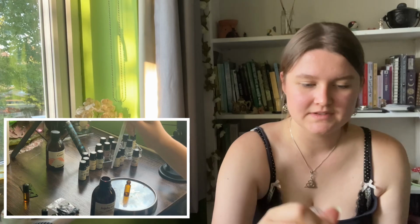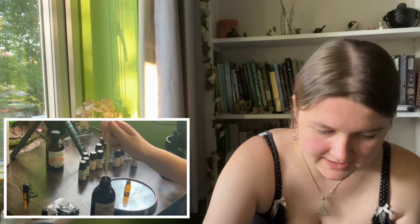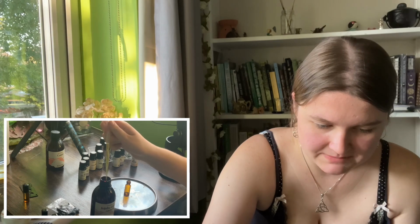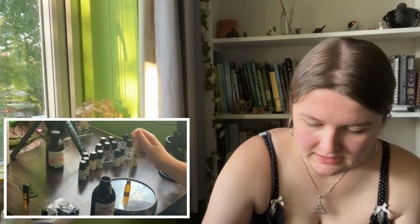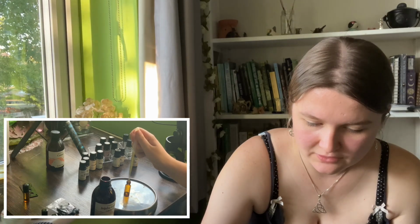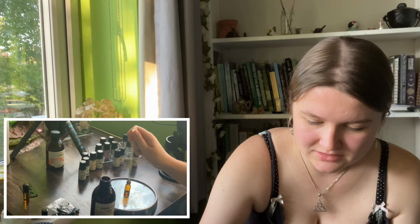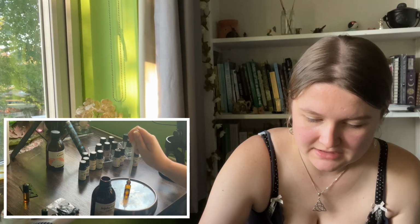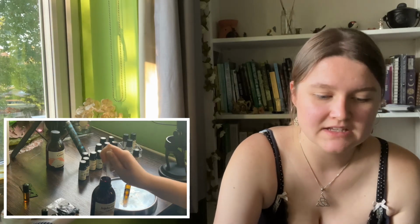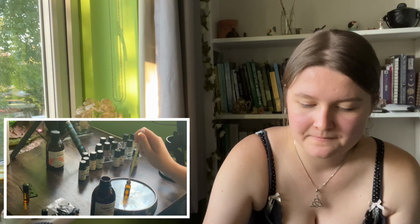So I'm going to be using these pipettes to draw up the oil and add it. And we're not going to be testing the perfume today because you have to let it sit for a couple of days before you can use it. I usually let it sit for a couple of hours because I'm only using fragrance oil, I'm not using essential oil, but experts recommend that you leave it a couple of days for all the oils to react and mix together.